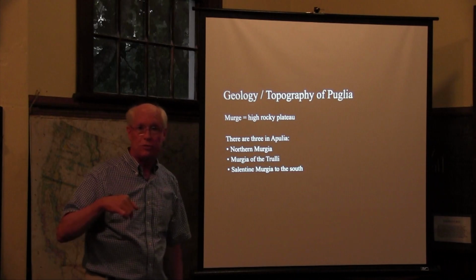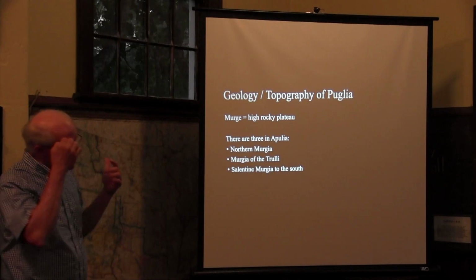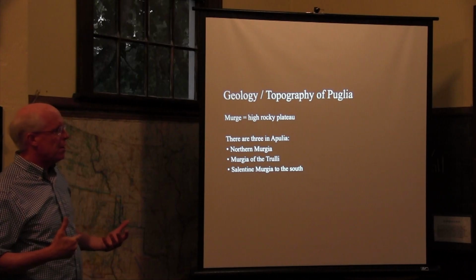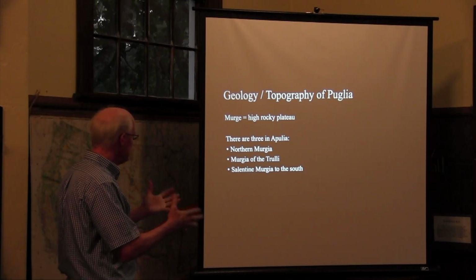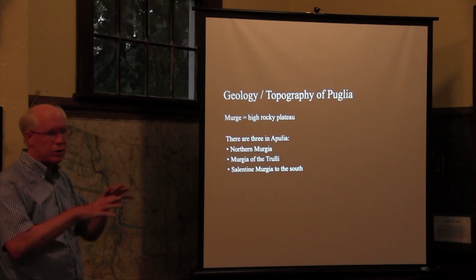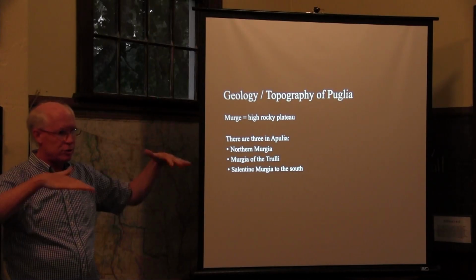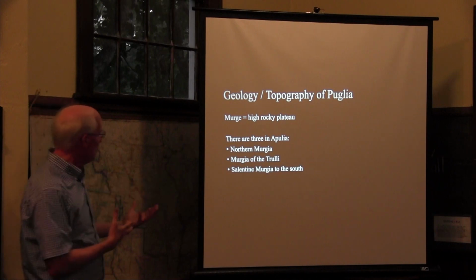They started out as rural shelters or sheds for nomadic shepherds. So the geology and topography of this area, which you can really appreciate when you're there, factors in. And I hope I have some photos that do speak to that. So the Murge is a high rocky plateau, and there are three in this whole region. You can kind of feel it when you're driving along, and you say, oh yeah, you feel like you're up on top of something. And that's where these get built.